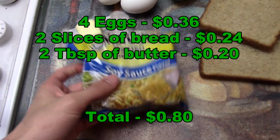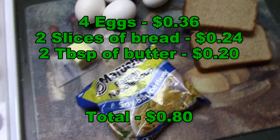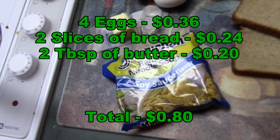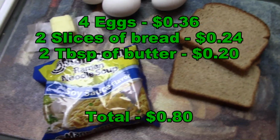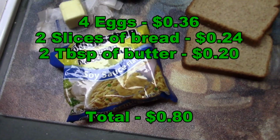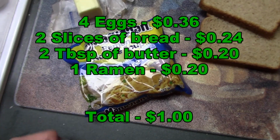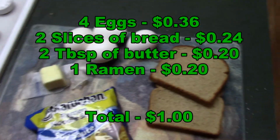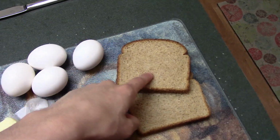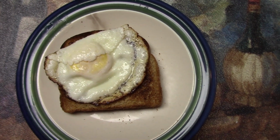The treat for today, we got 1 packet of ramen, which I've seen a lot of different prices. I've seen down to 10 cents or up to 30 cents, and I figured I'd take the average of those two numbers, which is also the number I saw the most, which was 5 for 1, which was 20 cents per packet of ramen. So yeah, for breakfast this morning though, I'm going to be having 1 egg and 1 piece of toast. And breakfast is served.